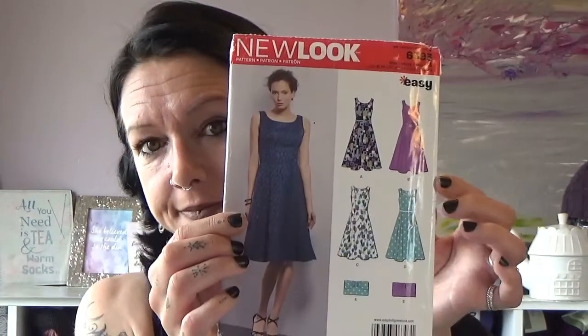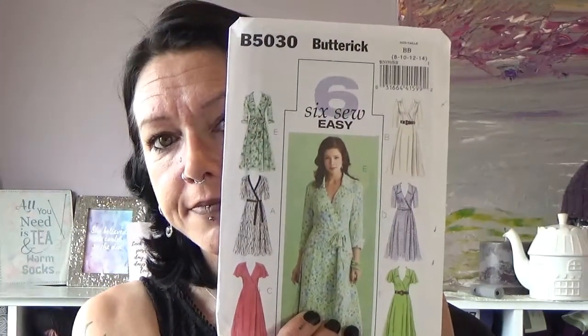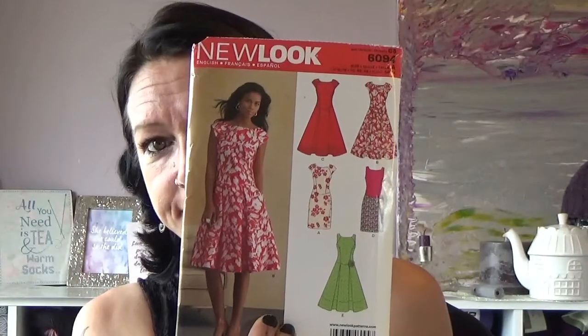Now I'm selling this one because it's a duplicate of one that I already had, and I didn't realise that I already had it. So this is New Look 6393. I have Butterick 6 Easy Sew Dresses, B5030. Another skirt, New Look 6106. A dress, which is New Look 6094. And finally a top, which is for knits and jerseys, and it's New Look 6150.